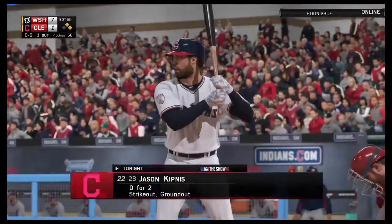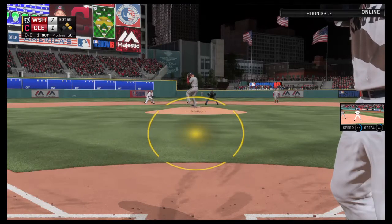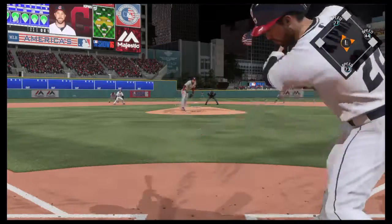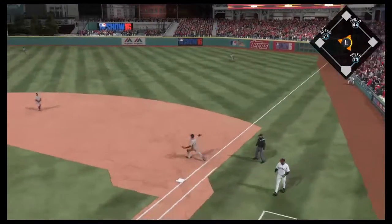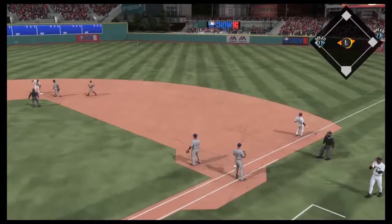So a good job out of the 9-hole in getting on base as we go back to the top of the order. The second baseman, Jason Kipnis will dig in for the third time now. He struck out and bounced out in his first two trips. Grounded up the first baseline. Reyes back to fielder, but it's a bit too late as they just get the one.